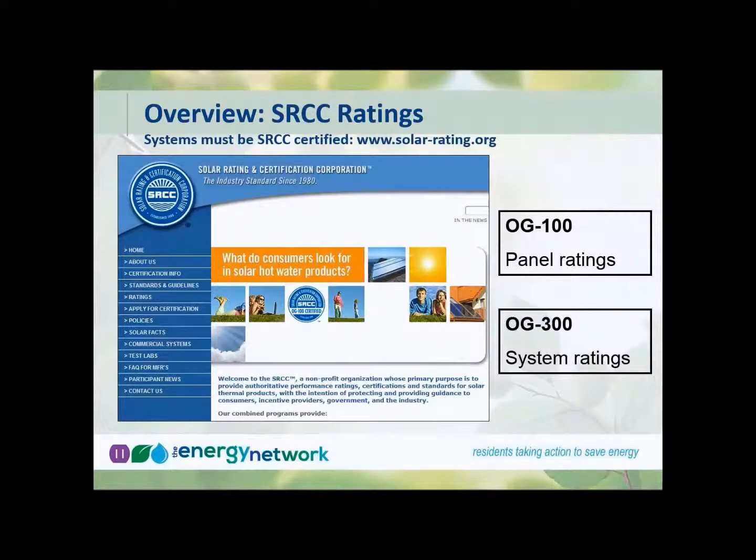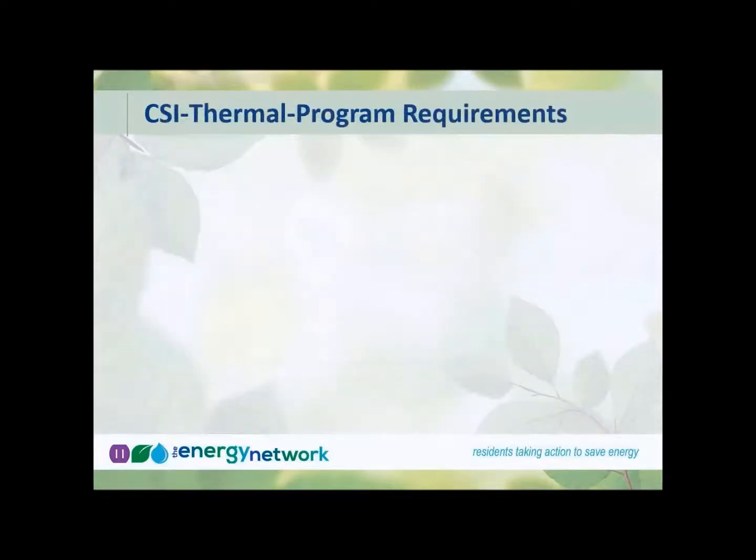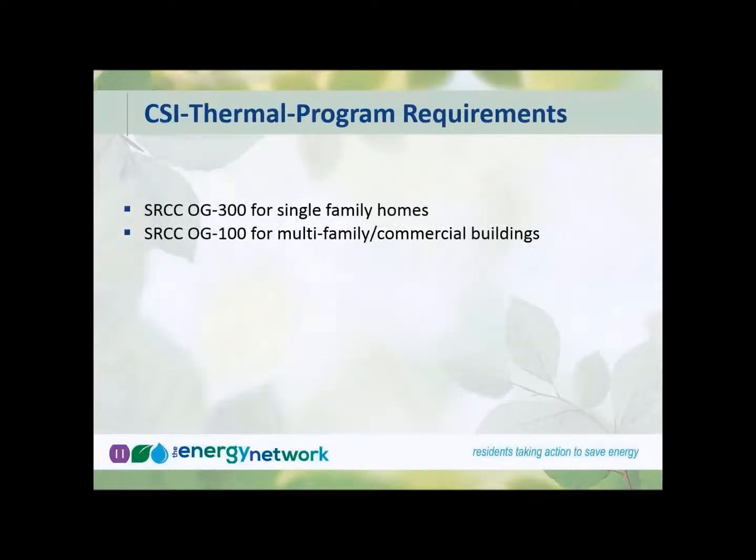The SRCC rating, this is where we get the performance that is put into the CSI program. There is a computer program that's a little bit later in the slides here that you or the energy engineer or the contractor can input to determine what your projected rebate could be. For single-family residences, we have to comply with the OG 300 standards, and that is a system approach. And the OG 100 is just the collector performance, because we have to customize the system to your application, and we use the ratings of the solar collector.